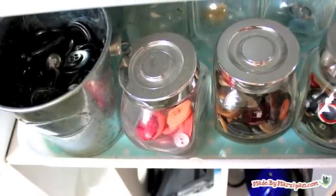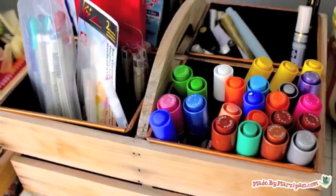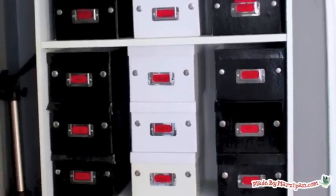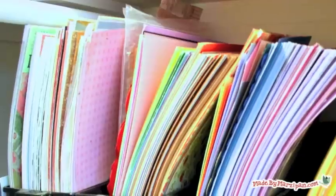You don't need to spend a lot of money. I repurposed this thrift store planter to store my pens. And all of these boxes came from the dollar store. If you find inexpensive containers you like, stock up on them. Matching boxes make your space appear more organized.